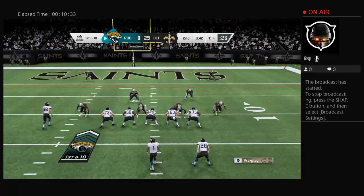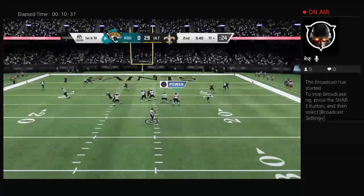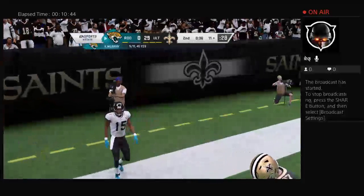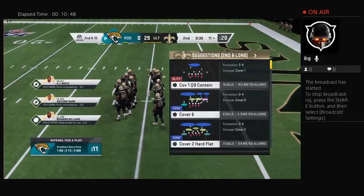The Jags with their first opportunity in the red zone. They've got a 1st and 10 at the 11. Here's Murray as he sets to throw it. Looking in zone, but it's incomplete. Marquise Brown, the rookie, his intended target. And that'll bring up second down.